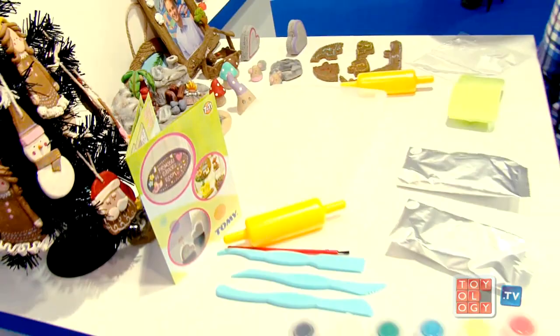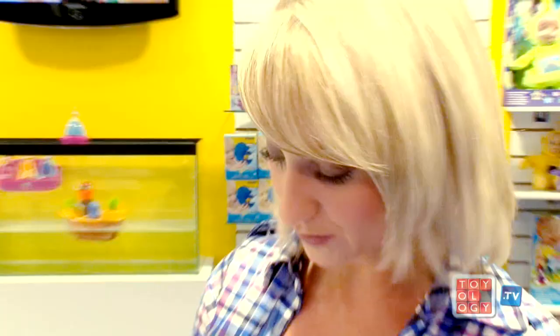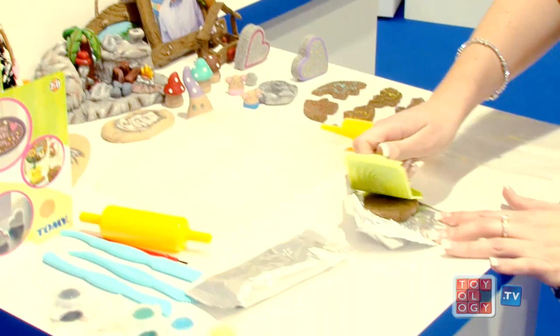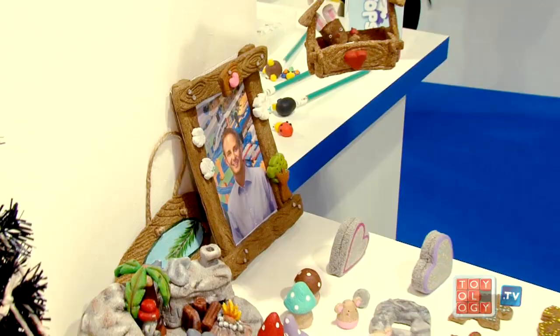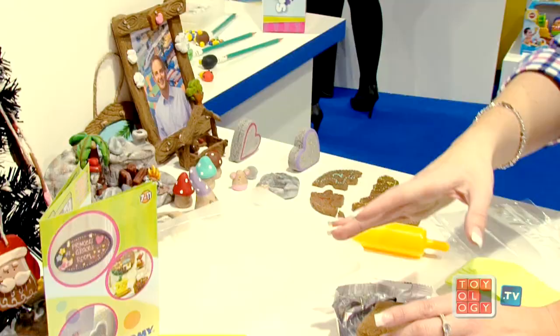Oh, here's one we prepared earlier. So you take it out of the packet. This one is the woody utensil, and you can roll it over to give your wood effect. And you can use this to create things like this photo frame or this basket with a little rabbit in. And even if you don't use all the clay, everything can be stored in this little handy bag. So you can let your imagination run wild. You can go crazy with Clazy, only from Tony.